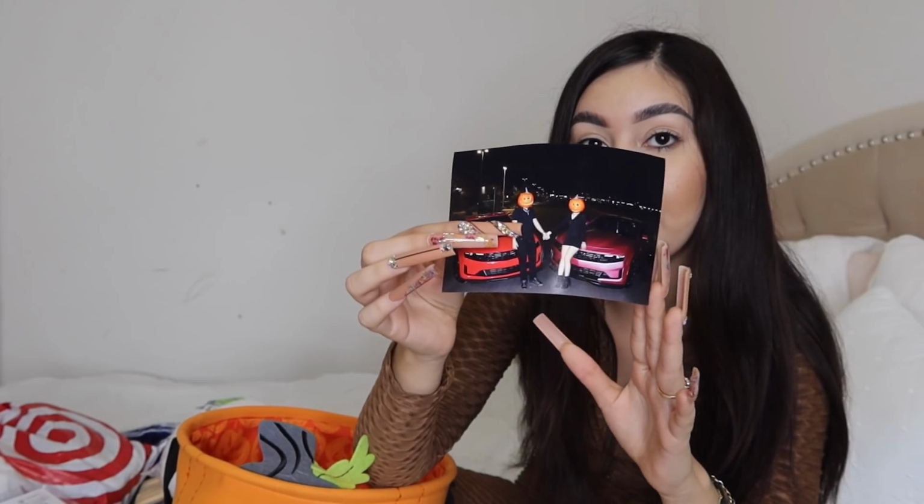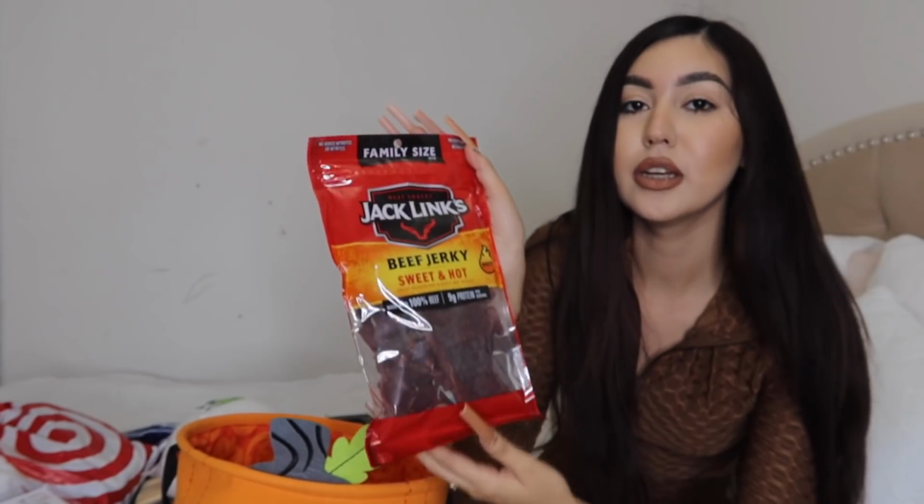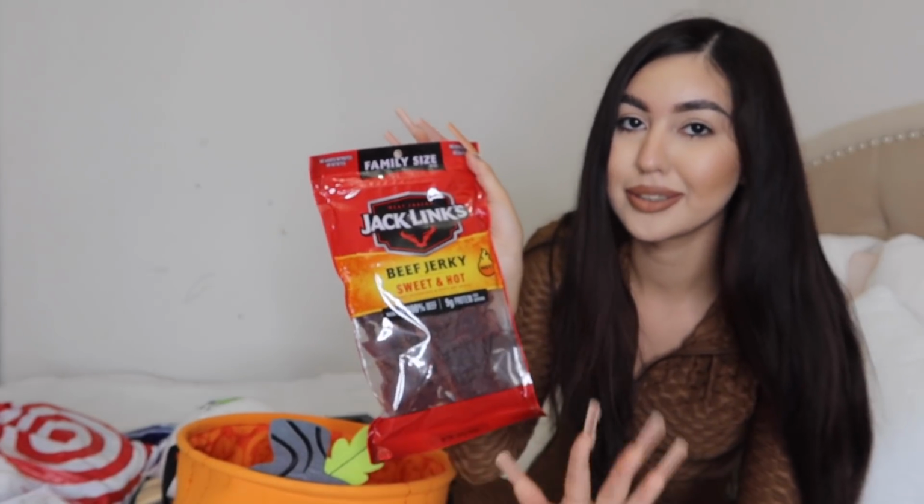And by the way, I did print pictures of us last year. I'm just gonna be putting it on here. How cute. That is so cute, guys. And then I got my favorite chocolates so he can share with me. And then he loves beef jerky, and I honestly do not like it, but whatever. It's for him, not for me. Guessing his favorite chocolates are Kit Kats. We were fighting for Kit Kats last time.